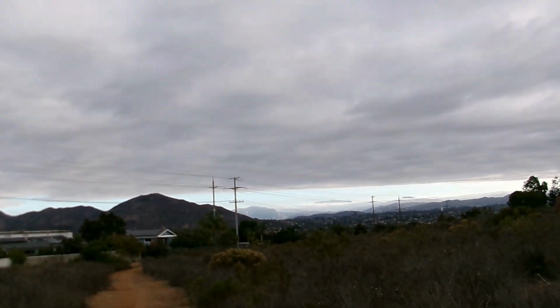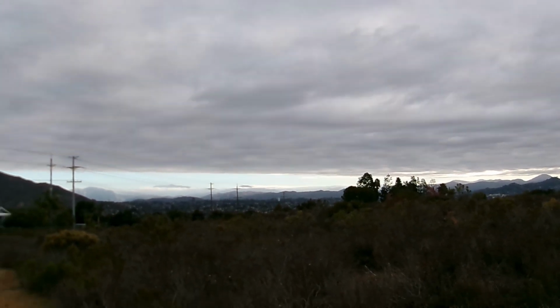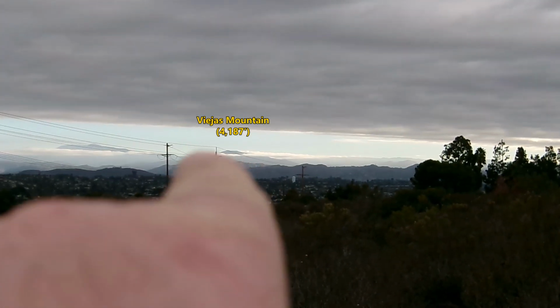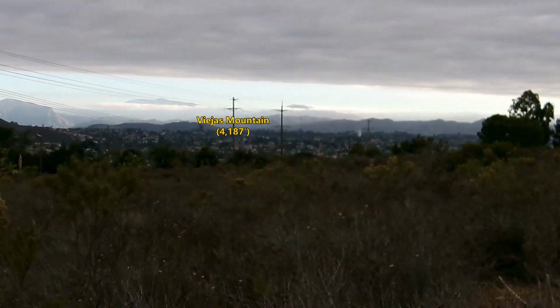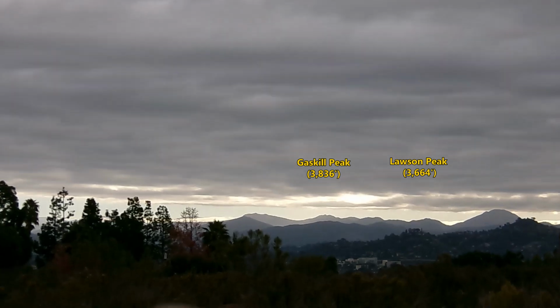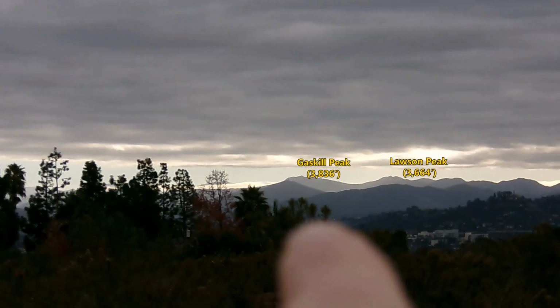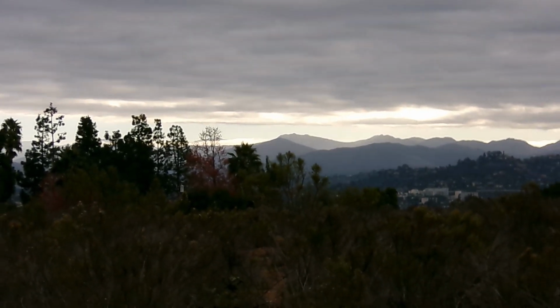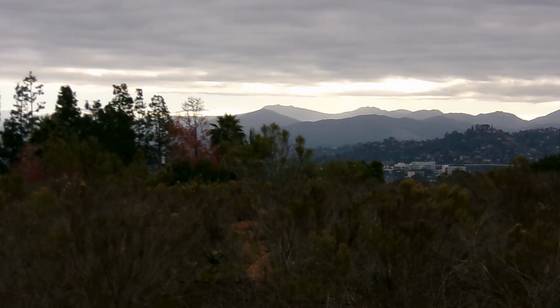Man, some great views on this mesa, I'm telling you. You can see Viejas too. Viejas Mountain, slightly above that cloud layer. It's pretty cool. And way out there, Gaskill Peak and Lawson Peak. Pretty cool.